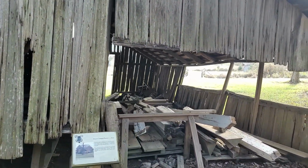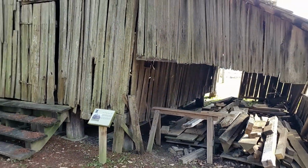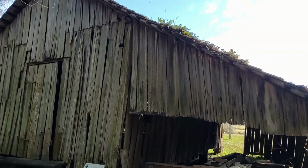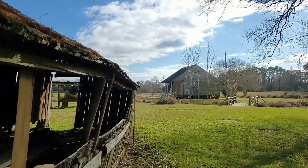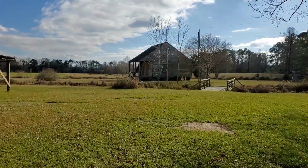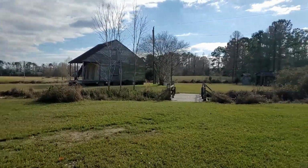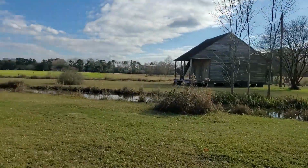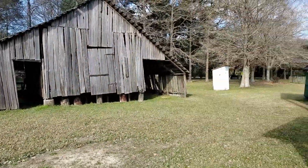Split Cypress Barn, 1870. Cypress. No, that cypress doesn't go bad. 1870. It's 150 years ago, and that wood's still pretty good for being as old as it is. There's the back of the barn. Another outhouse over there.